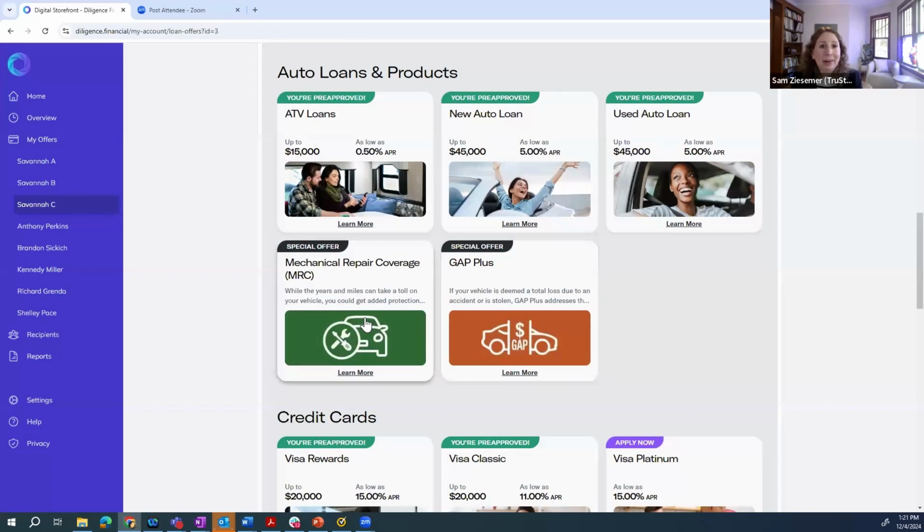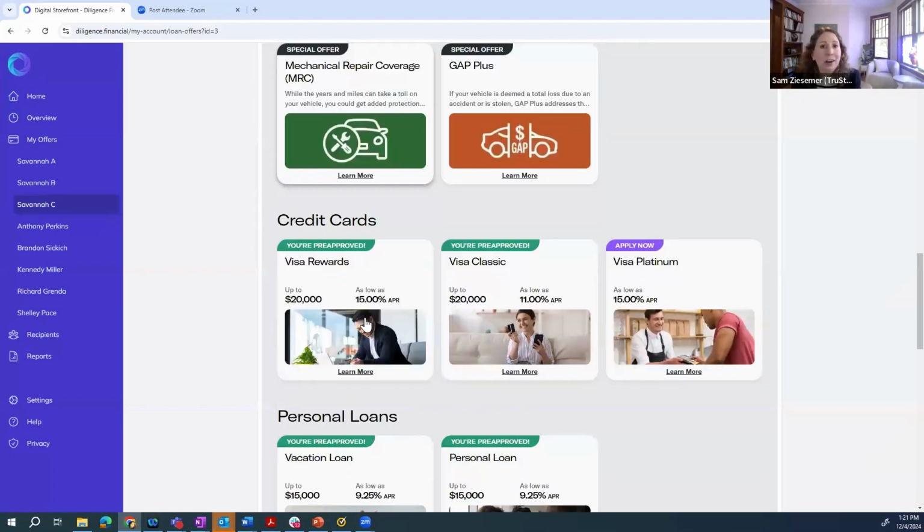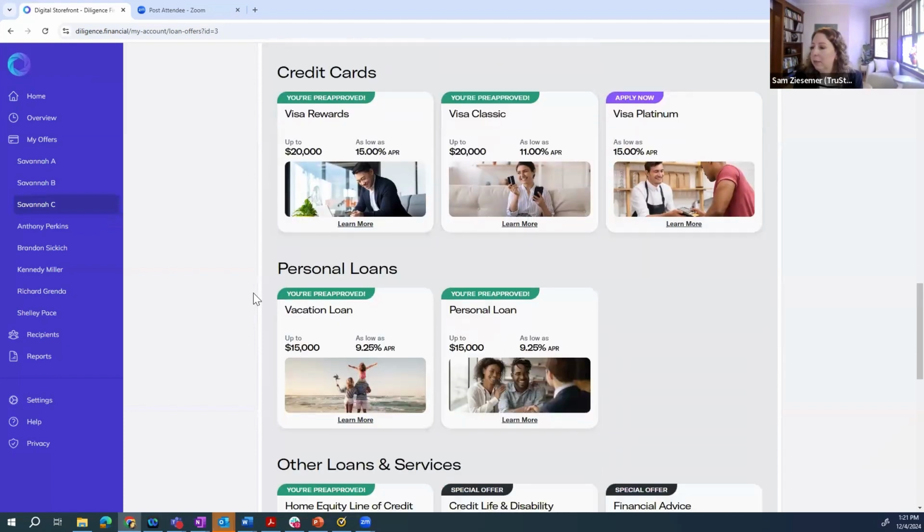You can also see that we're highlighting non-interest income earning products. We'll highlight these both on the storefront, and then also, again, that concept of cross-sell within the primary flow. We'll highlight them within redemption flows as well. We have credit cards. Again, Savannah's pre-approved for certain credit cards, maybe not for others. So this platinum card, she's not pre-approved for. She can go ahead and apply for it, but she is pre-approved for the other two cards.